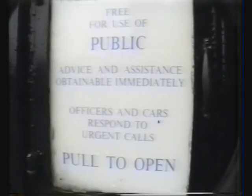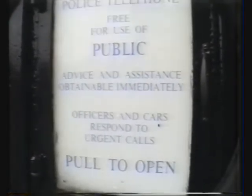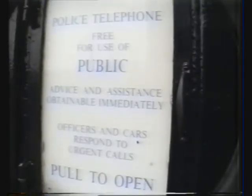But back to the old police box. Remember these? You open the door, and there used to be a loudspeaker, and there's a telephone in that one. I remember opening the door, there used to be a loudspeaker. That's inside the hut itself. We're back in the queue.